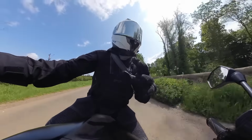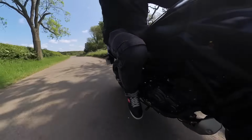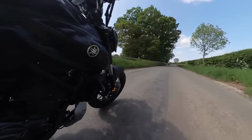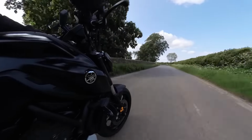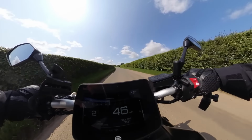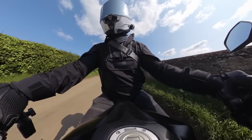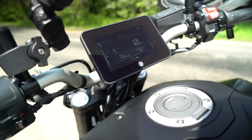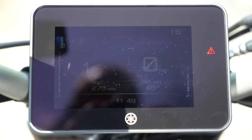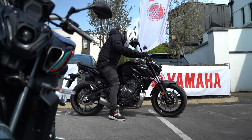Also, gotta say, they've done a great job with the exhaust on this one. It really does sound good for a 2023 bike with all the emissions restrictions now. Much more bass and beef than I was expecting, and I'm impressed with this new dash. Now look, it's hard to capture the full visual pleasure of a TFT display on camera, but trust me, even in these bright conditions it really is punchy, plenty of contrast, and it's a big step up from the LCD display on last year's model.